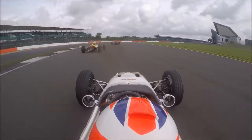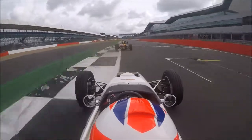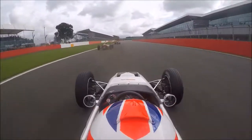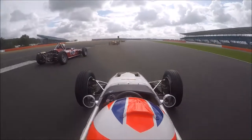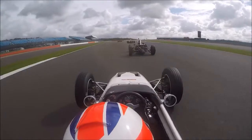Now through the right-hander at Club Corner. Big old drift on there for Tilley. So it's O'Brien, Thurston, Tilley, Bartel, the top four as we go on to the final lap of the race, I reckon. And round the outside into Abbey Corner for Max Bartel. And he grabs third place, he's sliding through the corner, but he has got it done. That was a great move.